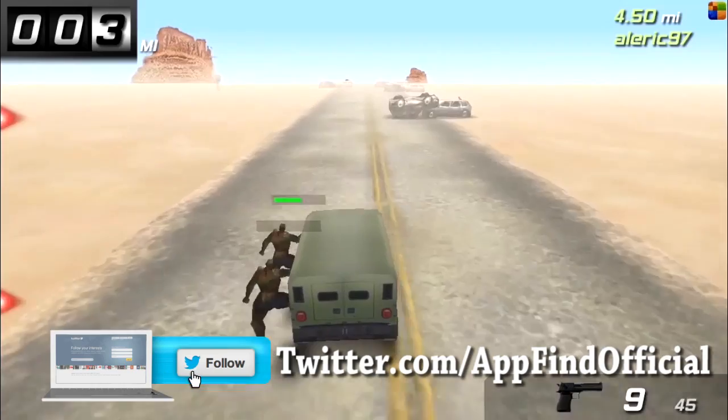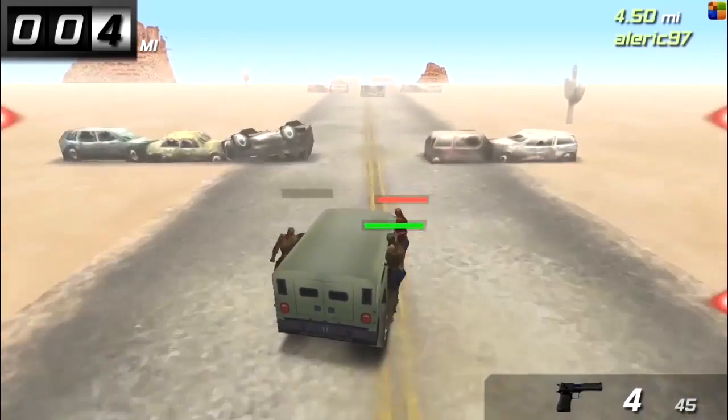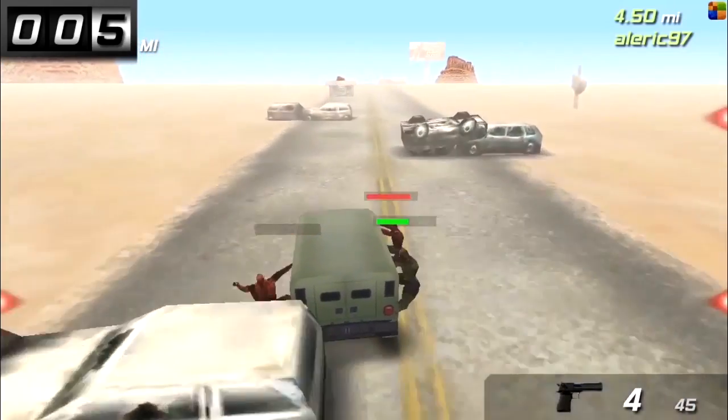Basically, the way this works is zombies hop onto your car, and what you gotta do is knock them off by either hitting obstacles with the side of your car or shooting at them with the many different weapons that you have in your arsenal.